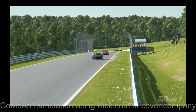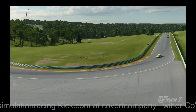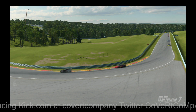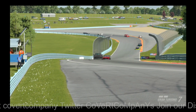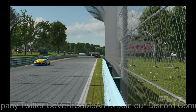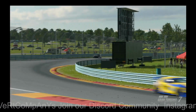I was thinking that this guy behind us was going to catch us. In the rearview mirror, he didn't look like it was that close. There were just a couple of parts of the track that I was fast enough to keep him behind us.